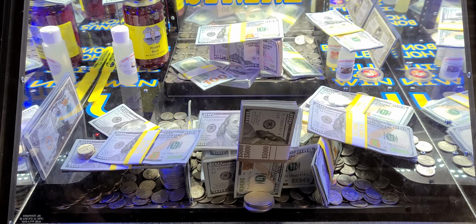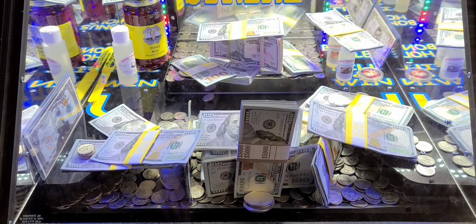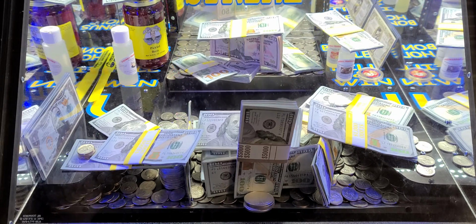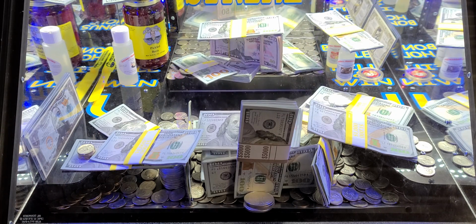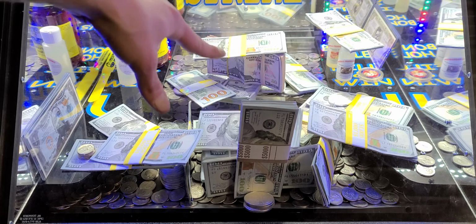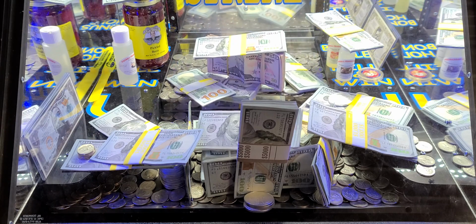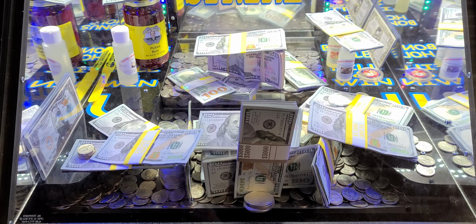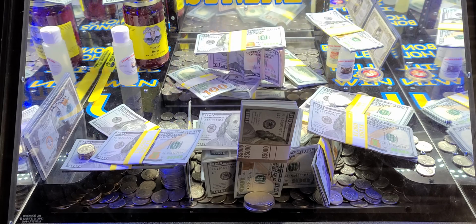This has seriously just turned into a big mountain of cash here. You've got a whole allotment here in the front, then you've got a whole bunch in the back there. And I'm really surprised that $1,000 that's stacked on top of, I think, a $5,000 stack, is still sitting up there. It's been wobbling this whole game, but hasn't fallen yet. So got to say something for the stability of it.